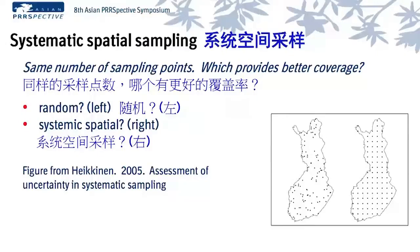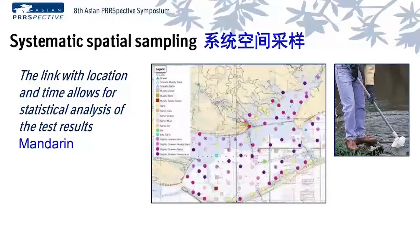Random to the left, systematic to the right. Same number of sampling points. This is the case from the US where there was a toxic spill in a water system, and they've used spatial sampling ever after to monitor what's happened to the chemical. This I like because it kind of represents what we do with pig production. The water's coming in, it's hanging around for a while, and it's leaving.